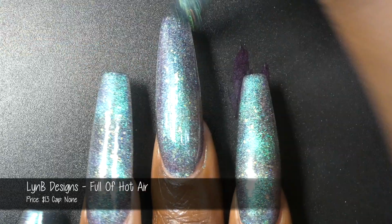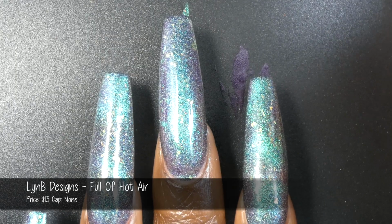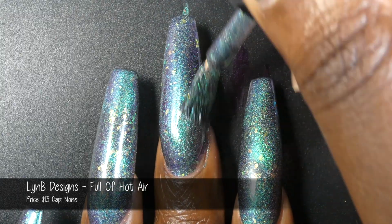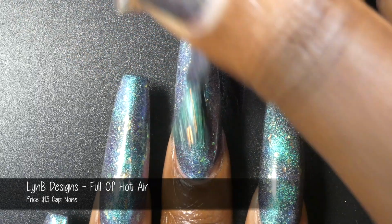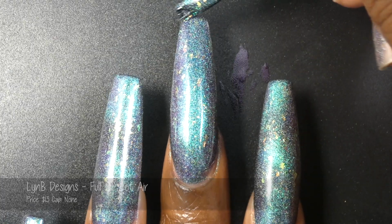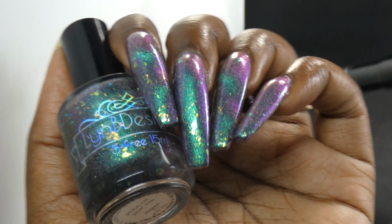Full of Hot Air had a great formula. It felt slightly on the thicker side, but I did not have any application issues. The magnetic pigment in this is extremely strong, and you don't see too much of the indigo base. You are definitely seeing an extremely strong color shift. I found the magnetic particles in this one change really easily. I used this new magnet that I got from Polish Pickup, and it looks so amazing.